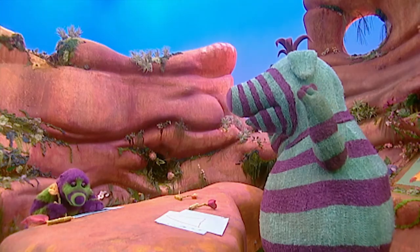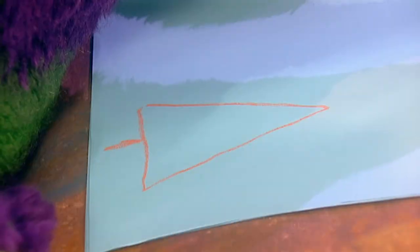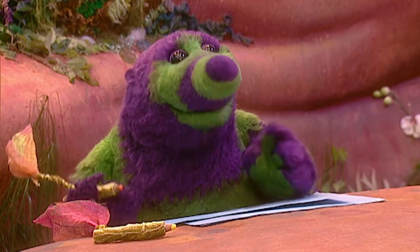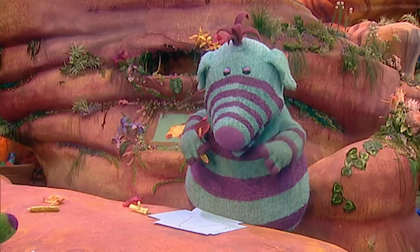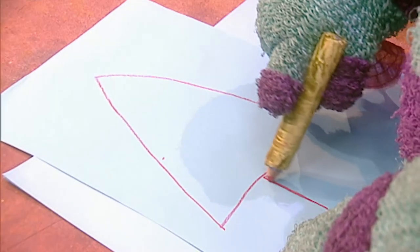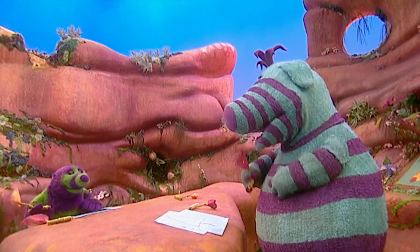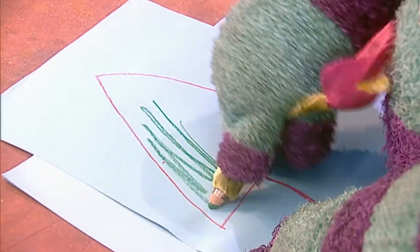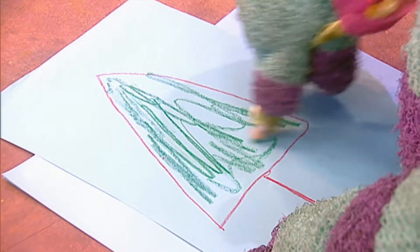Now then, watch carefully. I'll just draw a spike here. Now, what do you think that looks like? It's a tree! It looks like a tree! Yes, well done, Florrie. Now, what do you want to do with your triangle? Another spike! Is it another tree? Oh, yes, a tall, pointy tree. But look! There! It's a green tree!